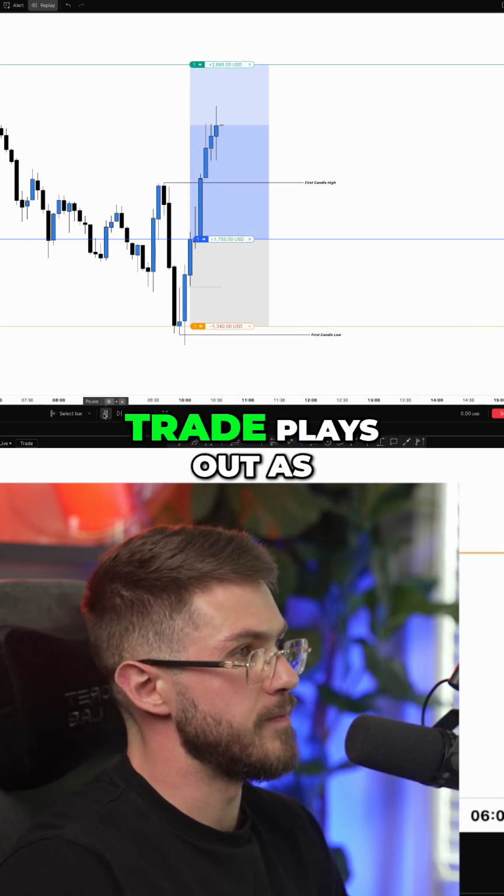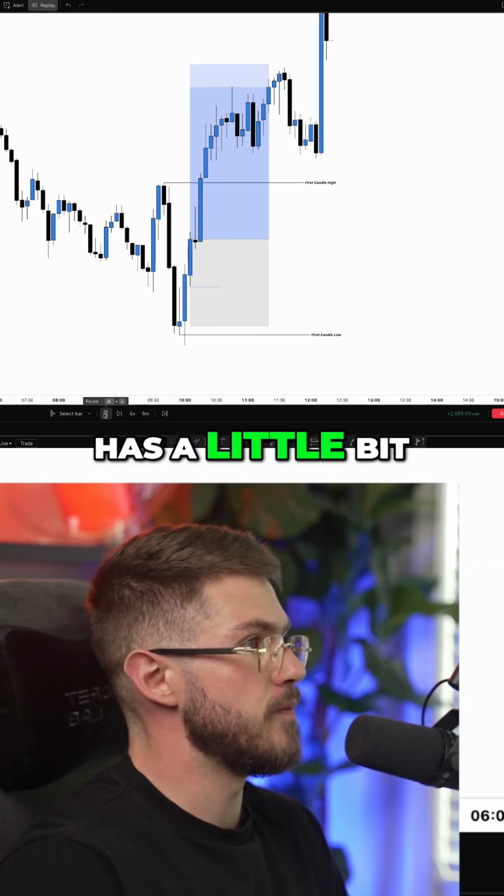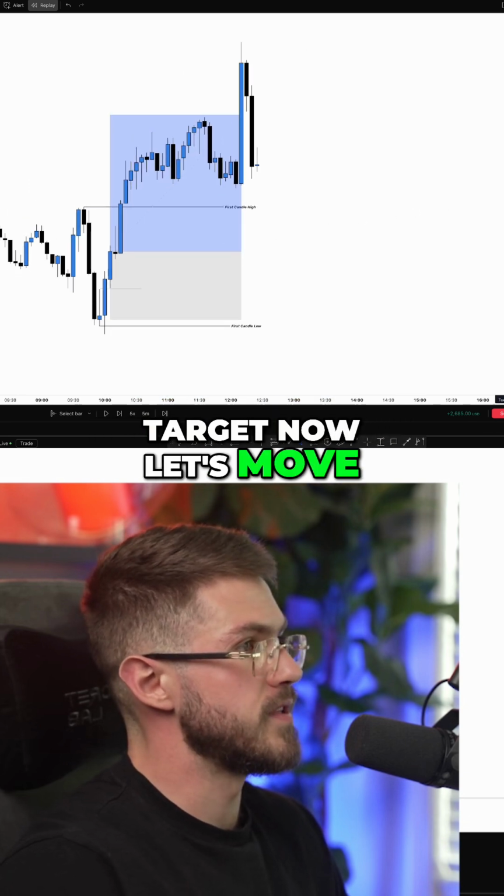Now let's see how this trade plays out. As we can see, the trade moves pretty aggressively, has a little bit of a pullback, but that's okay. And it ends up hitting our target. Now let's move to the next trading day.